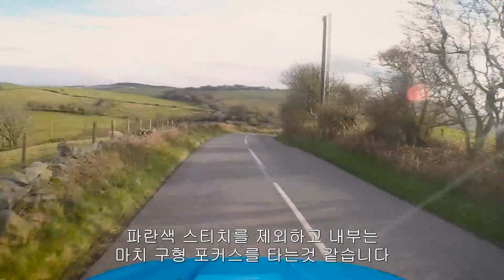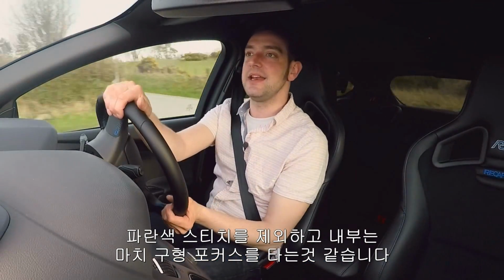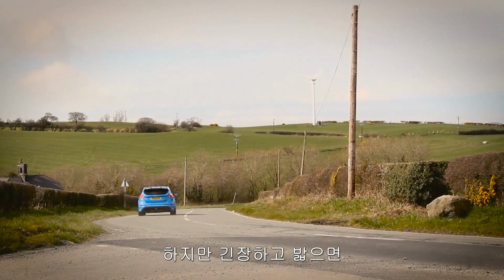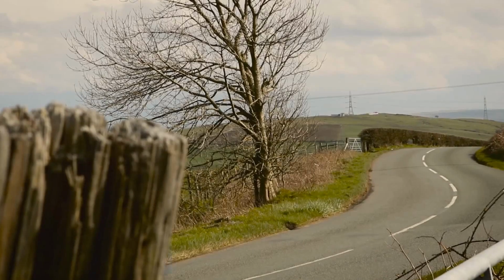No. The driving position is way too high, the boot's a bit small, and apart from a bit of blue stitching, this cabin makes you feel like you could be sitting in any old Focus. It's just not special enough. But once you get it wound up and pounding along, you are not going to give a monkey's about any of that.